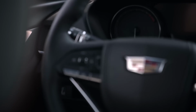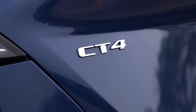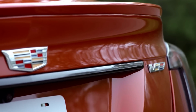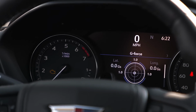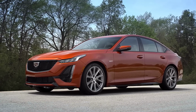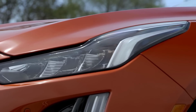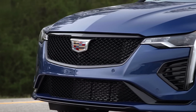Adopting the same formula as their German rivals, the new 2020 CT4V and CT5V will be faster and performance-oriented, but not to the level we've become accustomed to. The new strategy will be to offer 2 V-Series versions per car, one with more go and the other with all-out track readiness. These are the mid-performance cars.